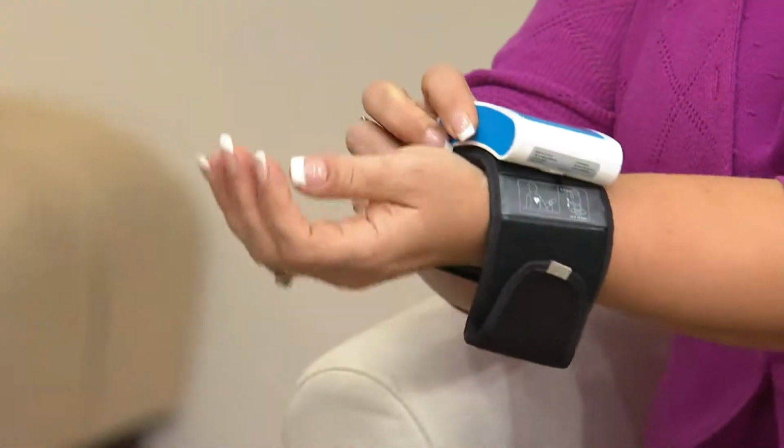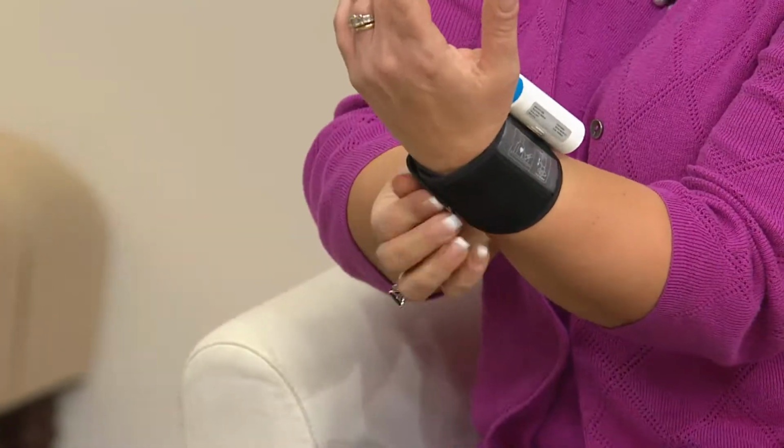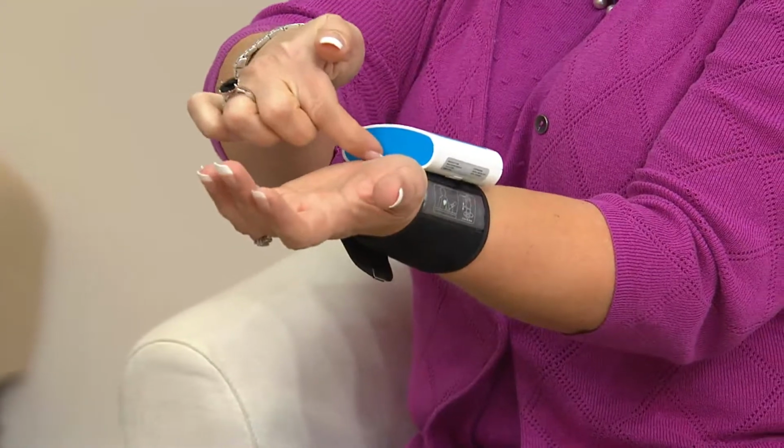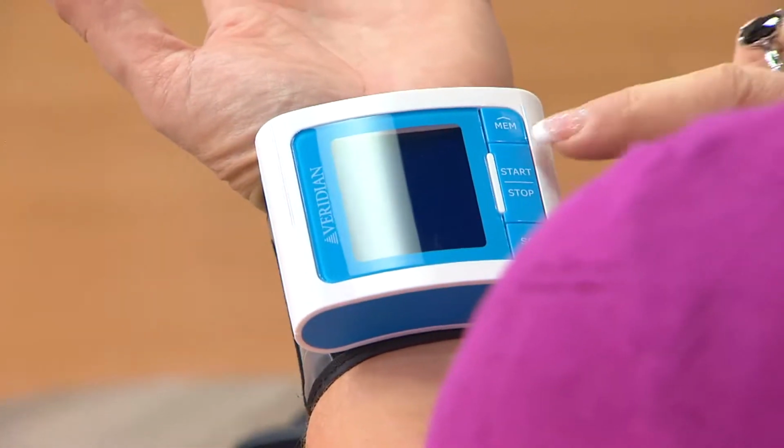But unfortunately, they're not. When you get it home, it's going to come with the batteries. You're going to put them in the side, and we'll show everybody how you do it. You're going to put it on your left wrist, facing you, opposite of the way a watch would be. You're going to have it where your pulse is, on the inside, facing up at you. And then all you need to do is press the start button.